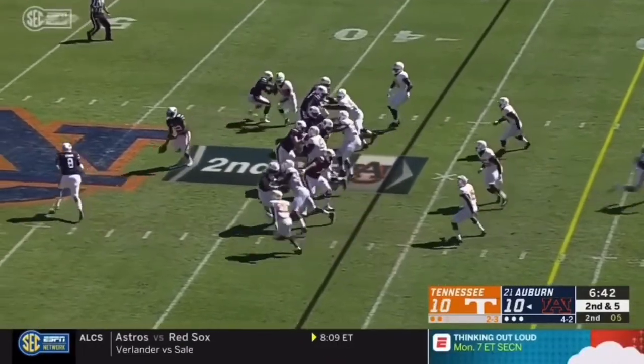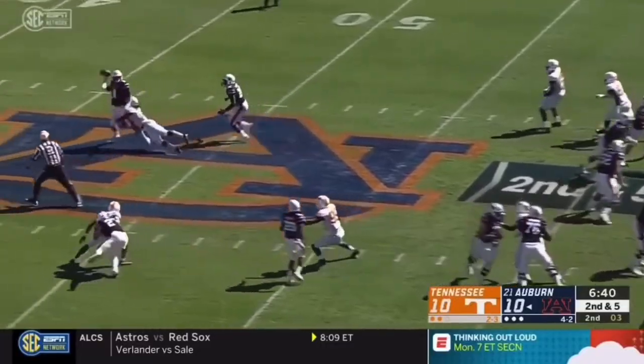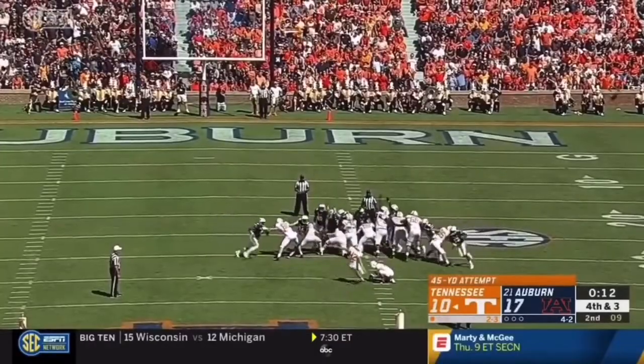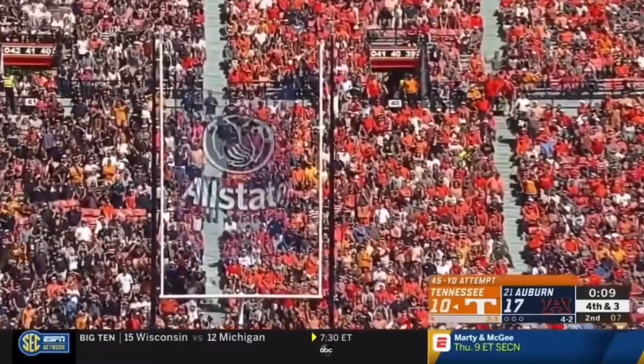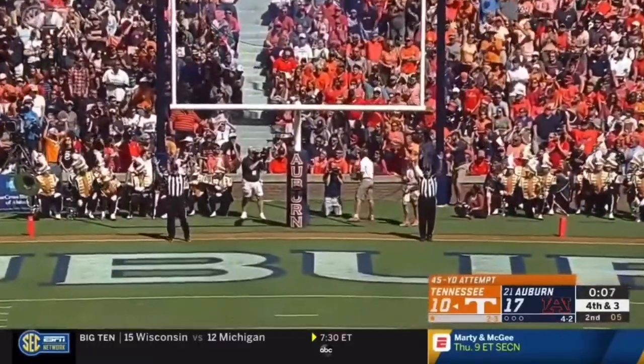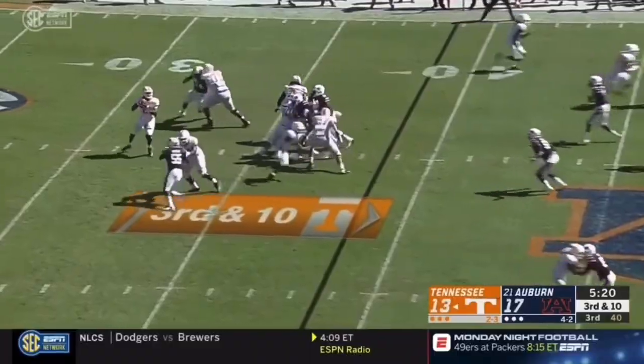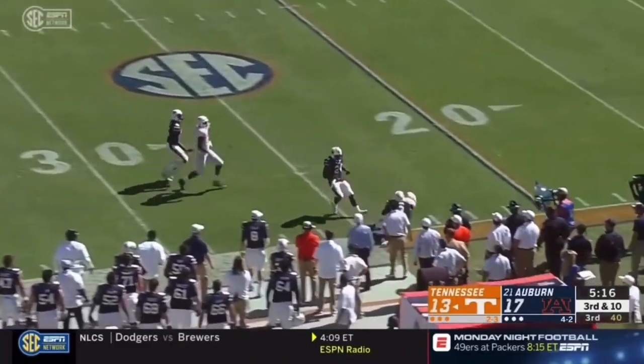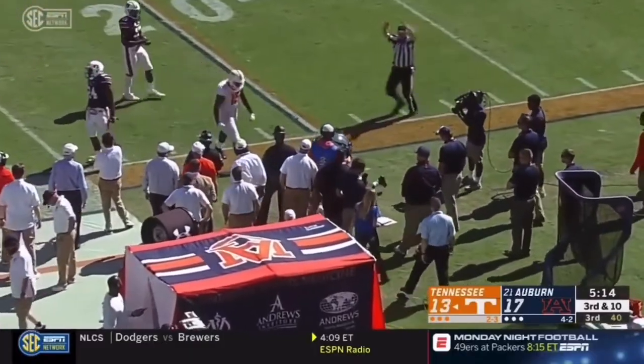Cat formation. They'll snap it. Here's a little reverse to Stidham trying to throw, and it's picked off. And it is right through the uprights. Four-man rush. They'll come near side. Looking for Palmer. Spins, twist, and makes a catch.